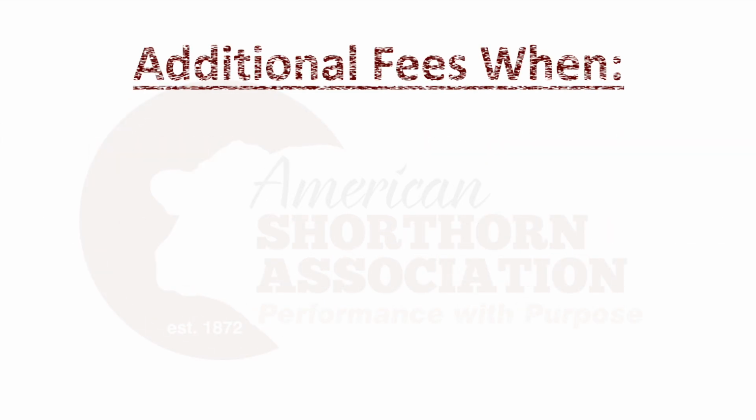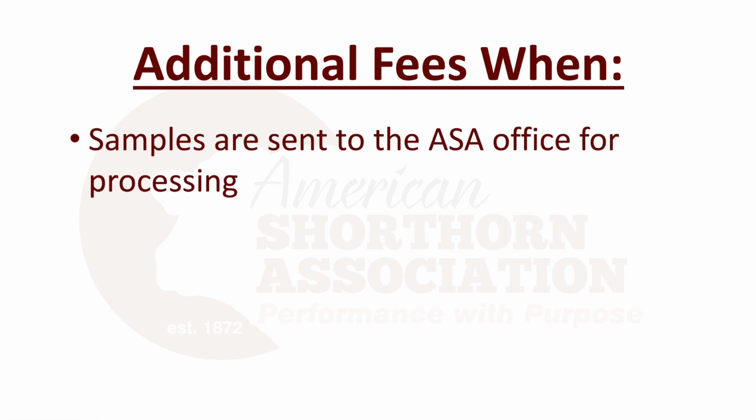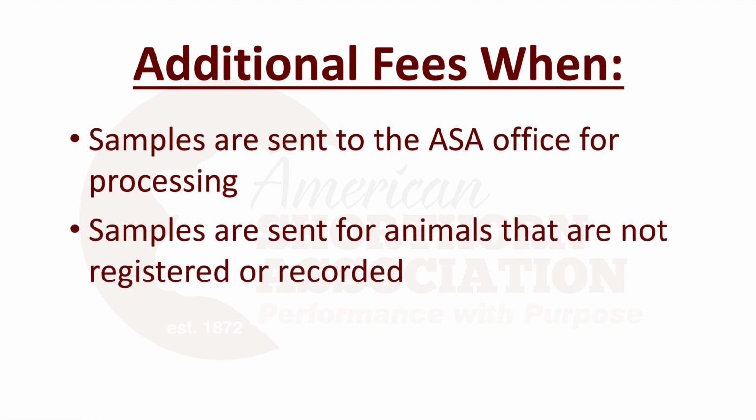If samples are sent to the office rather than directly to the lab, additional fees will be incurred for processing. The same applies for samples sent for animals which are not registered or recorded.